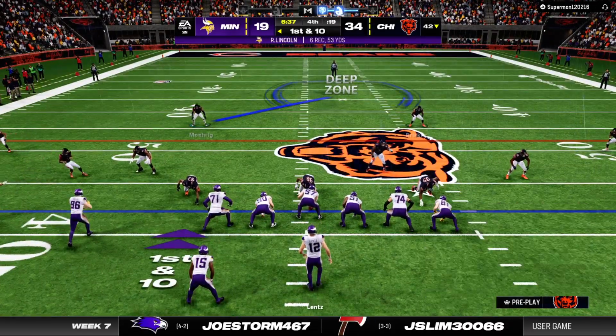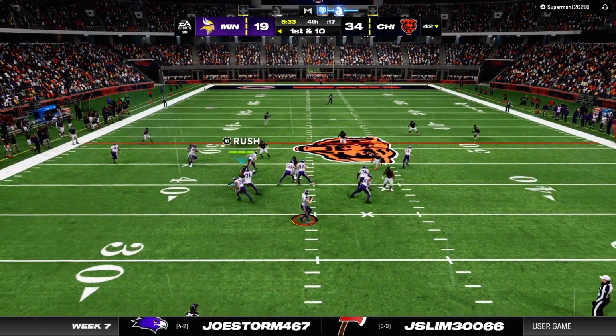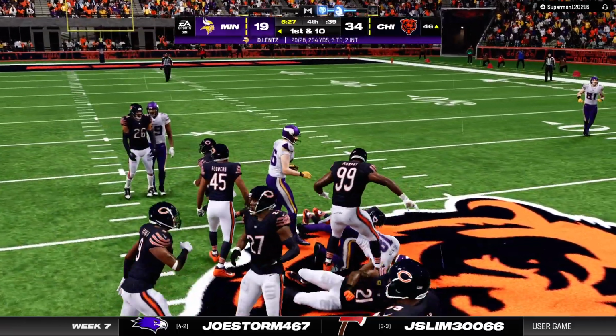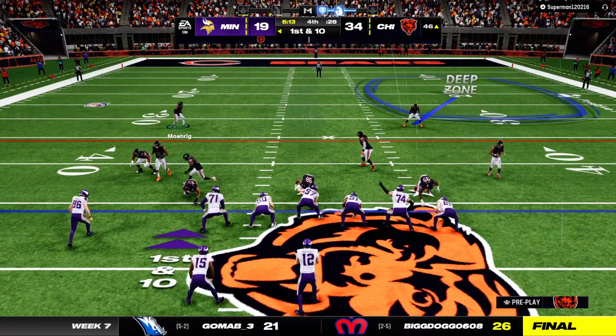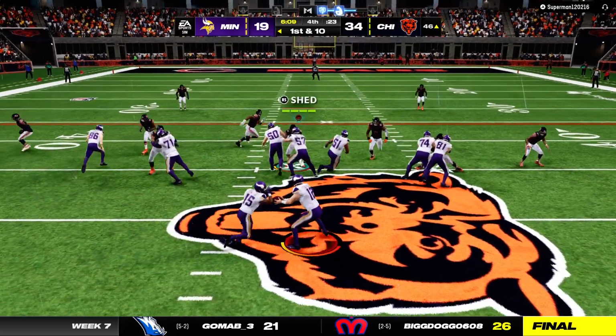One play has him up past the 40 already, and another 1st and 10. He'll look to throw. Wide open receiver, complete. And he'll be taken down, but not before he works it past the 50. So into Bear territory now. This is 1st and 10 at the 46.